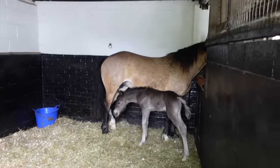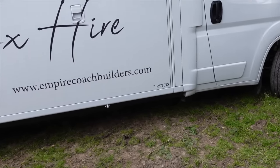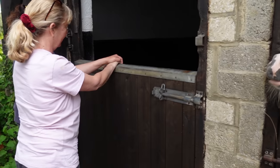So the mission, guys, is to try and get those two onto the box that we've tactfully put right by the stables, because we can get them out this way.